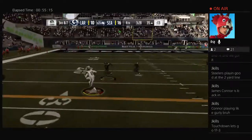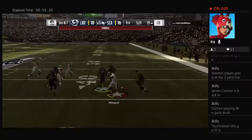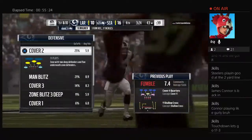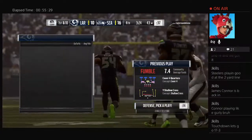He may try and run for this. Oh, no. He lost the football. He tried to slide. Seahawks have picked it up. He's able to get it back to the 43-yard line. When I see a play like that, I come back to risk reward.